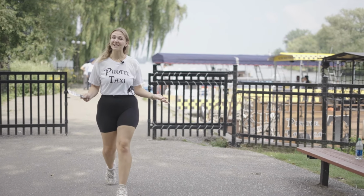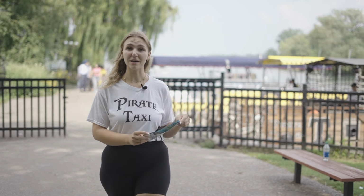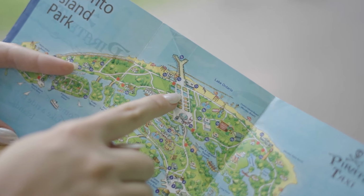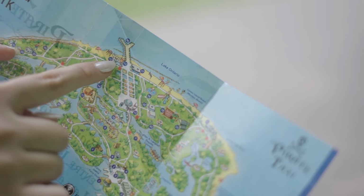And just like that, we arrived on Centre Island. Now I will just show you on the map how you get there. So right now you're here at the Centre Island dock. Now all you need to do is just follow one path down to the beach. You will go through the Centre Island Park. You will pass the amusement park. You will see a unique little bridge, beautiful fountains, a scenic garden with beautiful flowers, and then you arrive here at the Toronto Island bicycle rental.